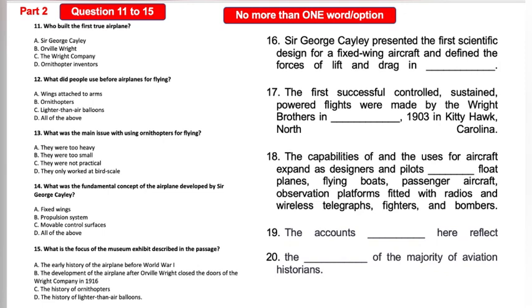The accounts presented here reflect the conclusions of the majority of aviation historians. We also address a favorite of conspiracy theorists, a controversial agreement between the Wright estate and the Smithsonian, allegedly designed to suppress whatever truth du jour needs suppressing.